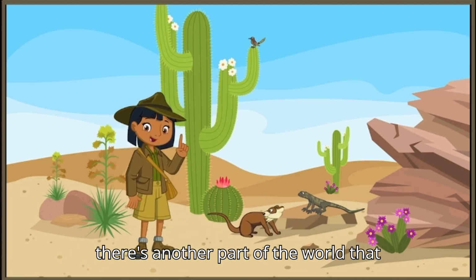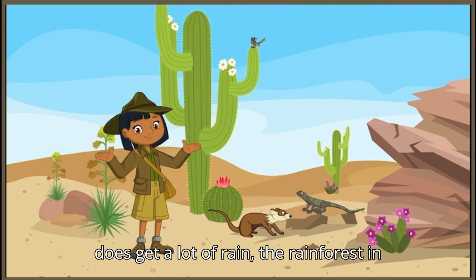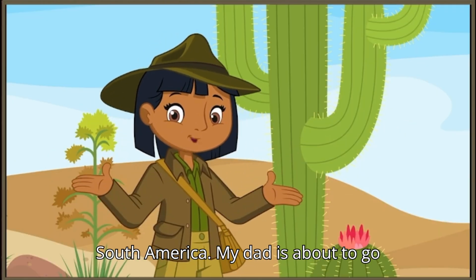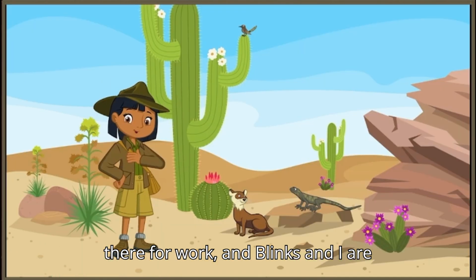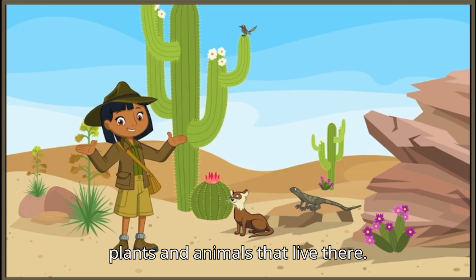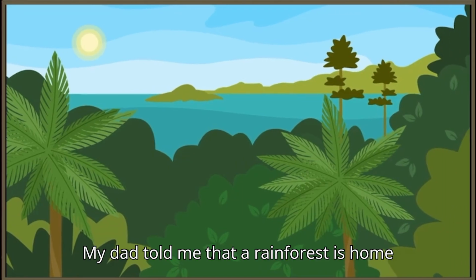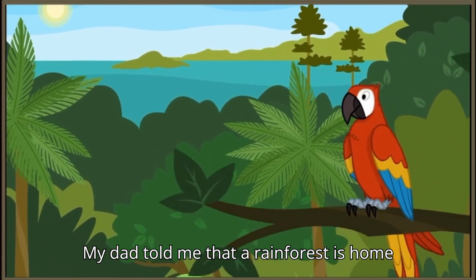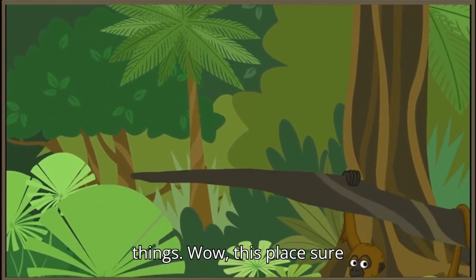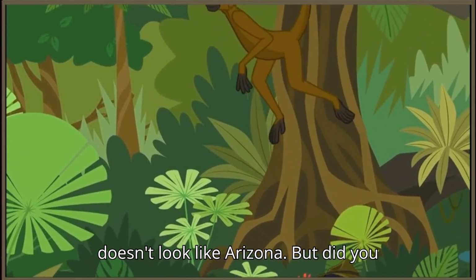But there's another part of the world that does get a lot of rain, the rainforest in South America. My dad is about to go there for work, and Blinks and I are going with him. Wait till you see the plants and animals that live there. My dad told me that a rainforest is home to millions of different kinds of living things. Wow, this place sure doesn't look like Arizona.